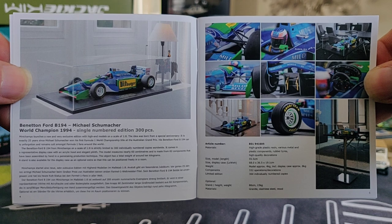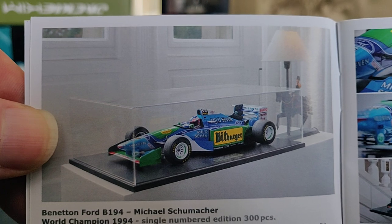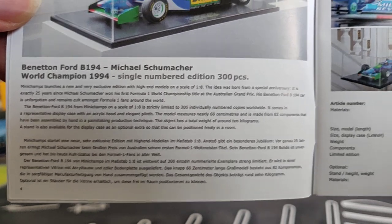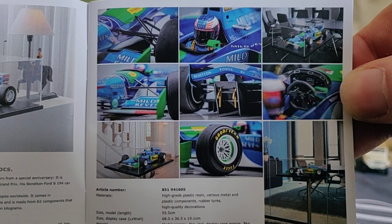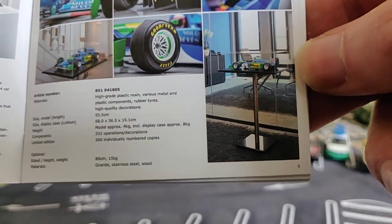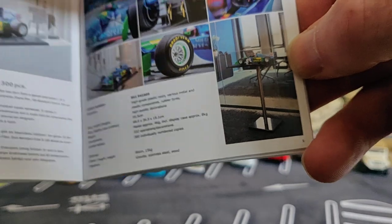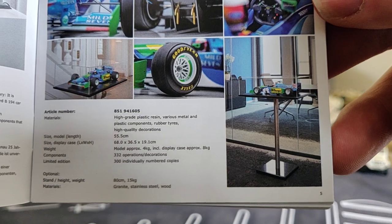So here we got the first model, Benetton Ford. And here we got the text, and again, freeze the image if you want to read it. We got some more details. And here on the right, on the bottom, you see it comes with a display stand. That is very cool. So you can order it without the display stand. It's right here. Or with the display stand.